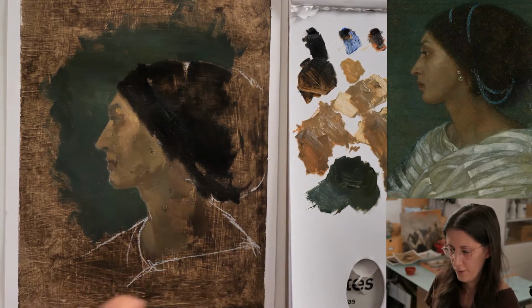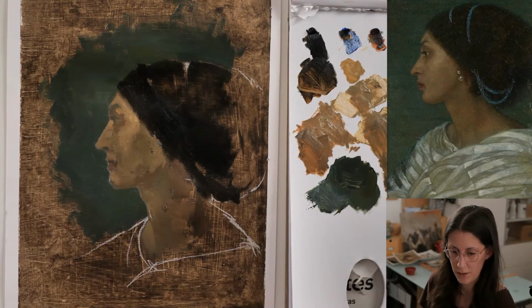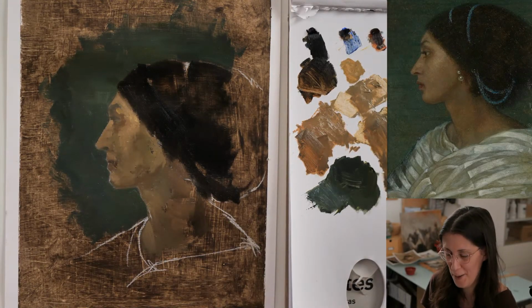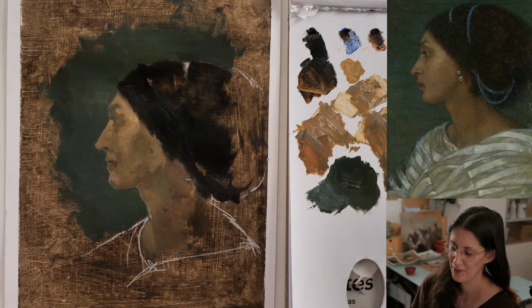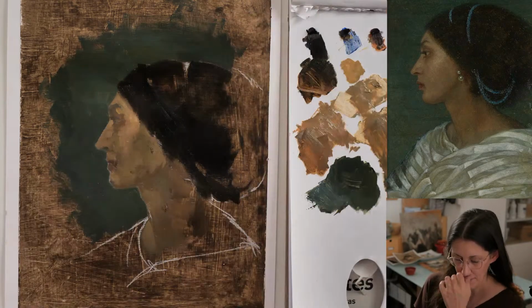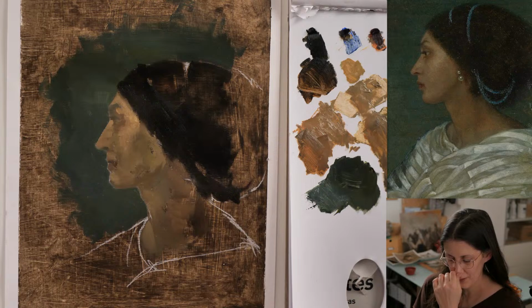All right, that's 50 minutes of painting. I think I'm getting better at actually doing something in a short amount of time.